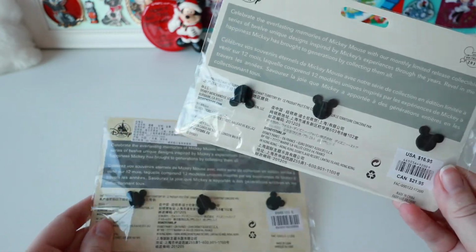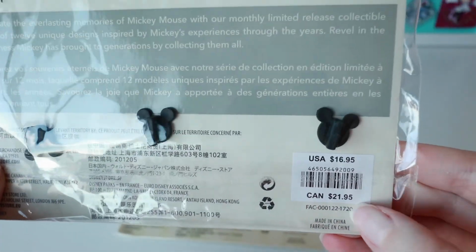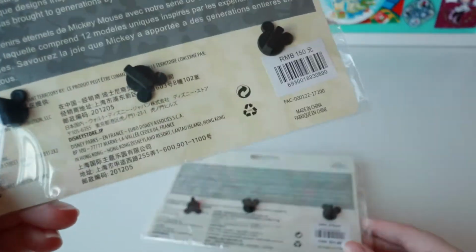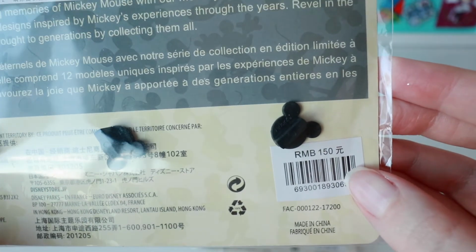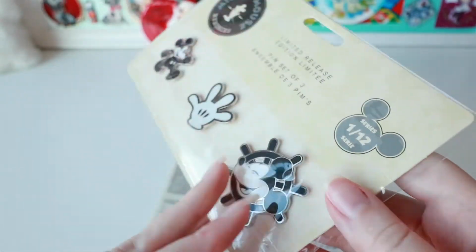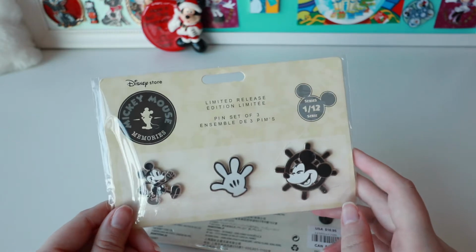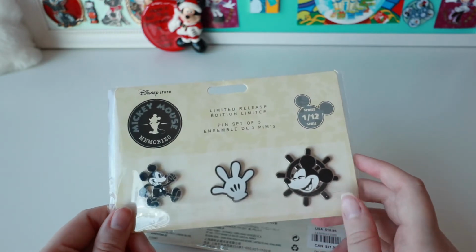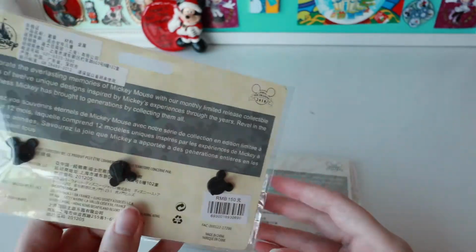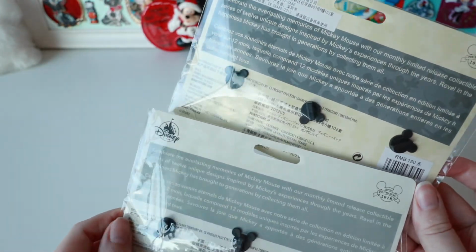And the main reason for that is, as you can see, we purchased this one ourselves, so the price tag and everything is in the US, whereas this one, the price tag is in RMB for mainland China. So these pin packs are sold all over the world. They are not only released in the US and UK. So we thought that maybe for the Chinese version, they had different packaging. We honestly weren't sure.